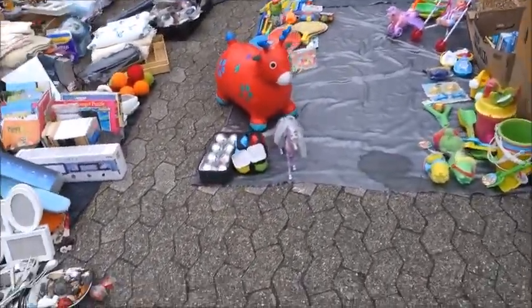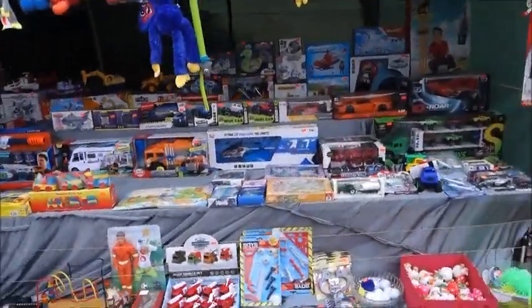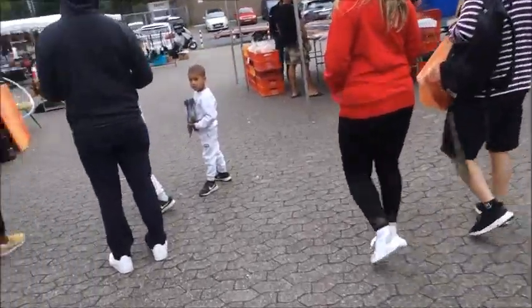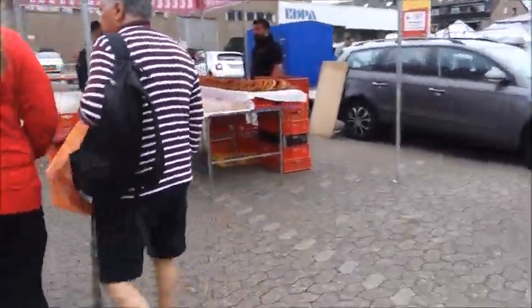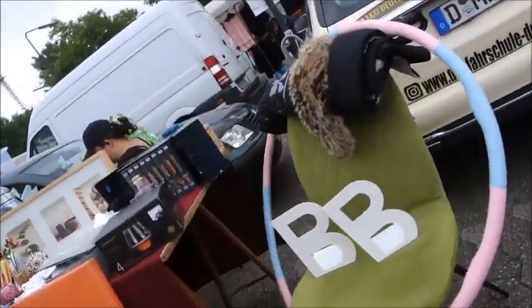It's a Barbie horse. Okay, at least. But yeah. This is all new stuff. This is not flea market stuff. Such nonsense, really. But okay. At least I tried. I gave my best.